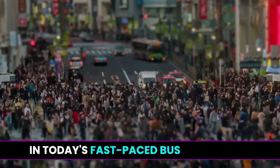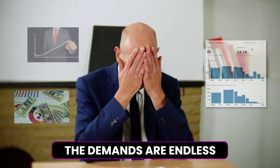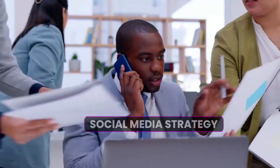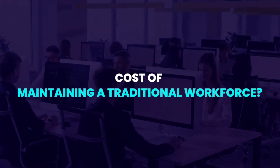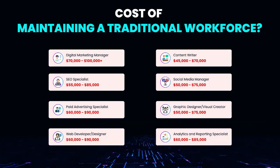In today's fast-paced business landscape, every second counts. The demands are endless, and you find yourself juggling tasks trying to keep up. How many potential leads have slipped through the cracks, buried in a sea of messages and emails? And the cost of maintaining a traditional workforce? Salaries, benefits, training, it all adds up, doesn't it?